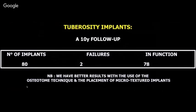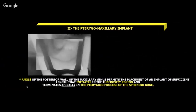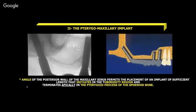Therefore, we studied 280 implants. We had 2 failures, but the failures were before we used the osteotome technique and the placement of microtexture implants. The pterygoid implants, when you don't have a tuberosity, you have to angle the posterior wall of the maxillary sinus, allowing you to place an implant of sufficient length that inserts into what is left of the tuberosity region and terminates apically in the pterygoid process of the sphenoid, like you see in this case.